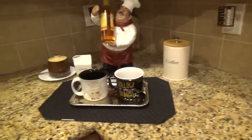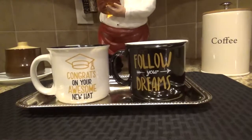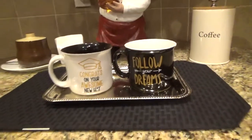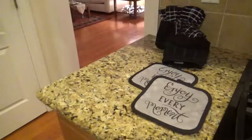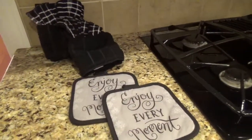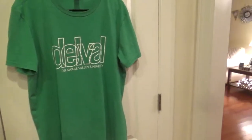I just have a little simple coffee station. I do have these grad cups: Congrats on your awesome new hat and follow your dreams. And I even have a little pot holder, dish towel, and dishcloths, black and white too. I think I got these from Dollar Tree. And finally, I have another t-shirt from another college he applied to and was accepted to.